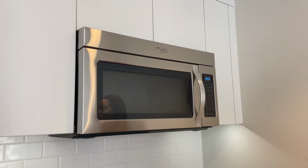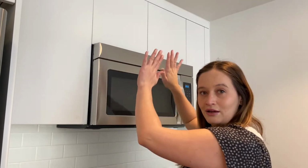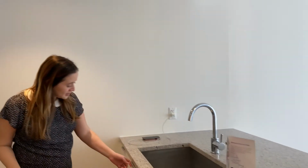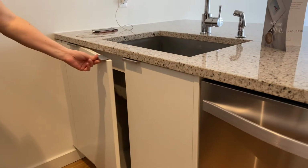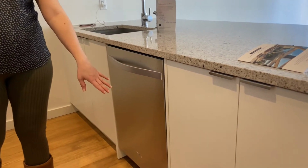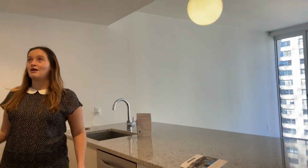The cabinets, I really like that they are hidden, so it kind of gives it like a flat look. It looks very nice and modern. And then look at these drawers here, cabinets. You like open them, so it looks very sleek and luxury. There's a dishwasher and other cabinets. There's a lot of cabinet space in this kitchen, in my opinion.